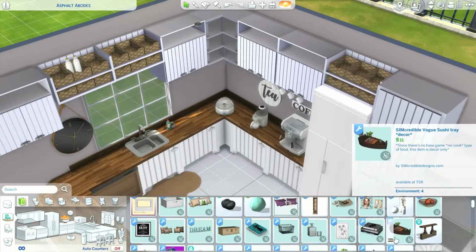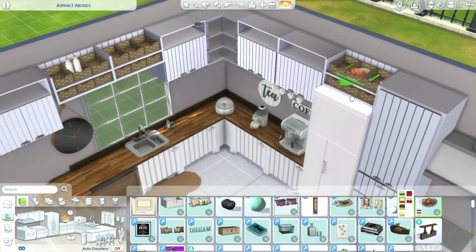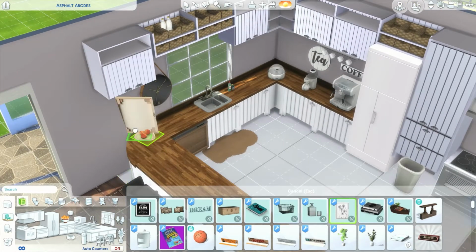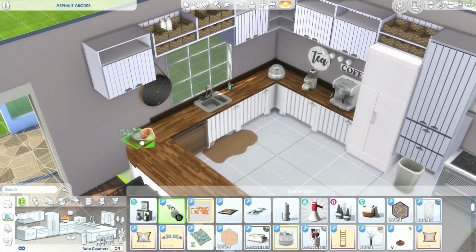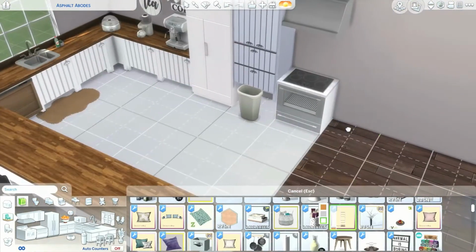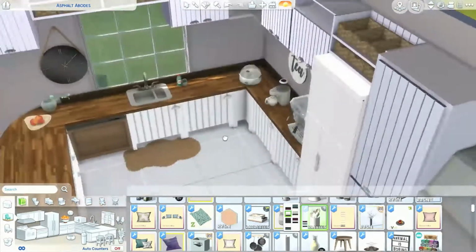I'm just adding some clutter. I really like that little dish soap and sponge. It gave it a little real kitchen vibe. I don't know, it's just really cute. I really love that painting, and I always forget about it, but I love the style of it, like the little daisies. Maybe it's because it's my favorite flower and I'm super biased about it.